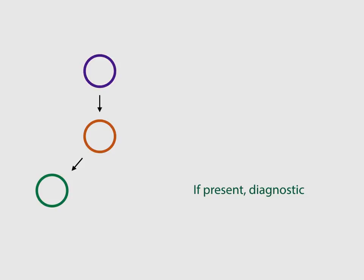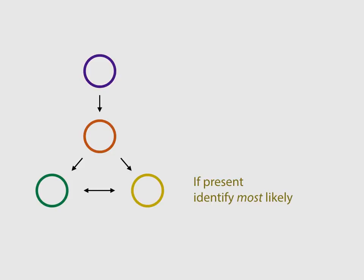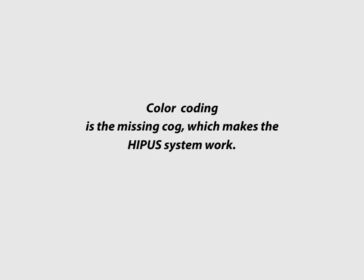Green findings, if present, are diagnostic, but if absent or non-existent, or if determining presence or absence is costly or risky, yellow findings can be used to identify the most likely possibility. Green findings might then be used more cost-effectively. In short, color coding is the missing cog which makes the whole system work.